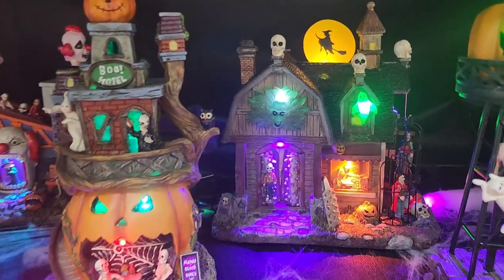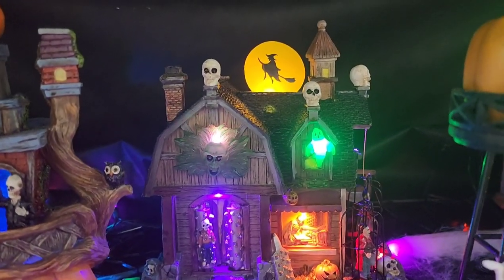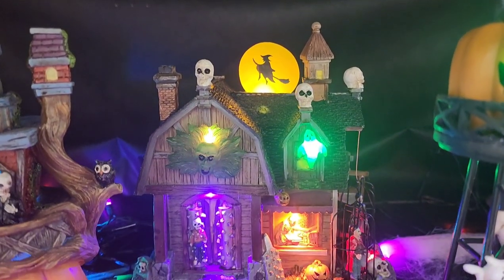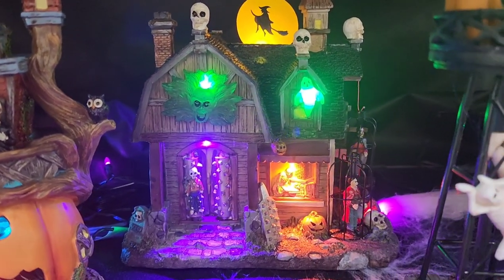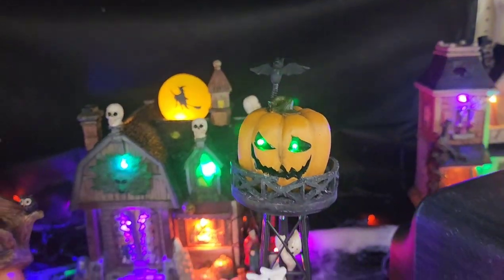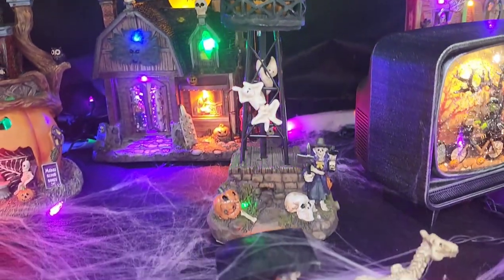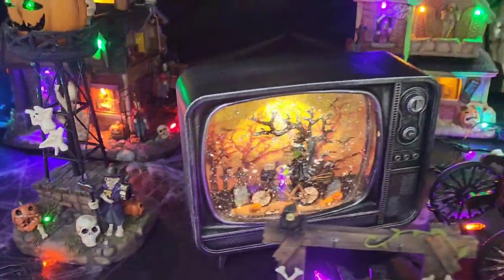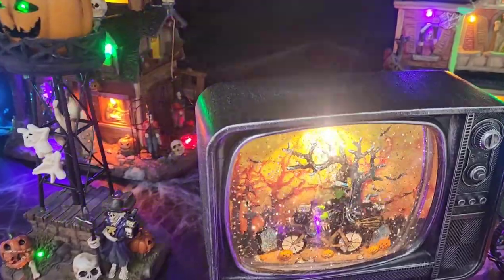And then we've got kind of like this haunted house here. Super cool, man. The Witch Moon on top. And the details, awesome. Got the little water tower and a little horse carriage. And then we've got kind of the TV snow globe here, which I thought was pretty sweet.